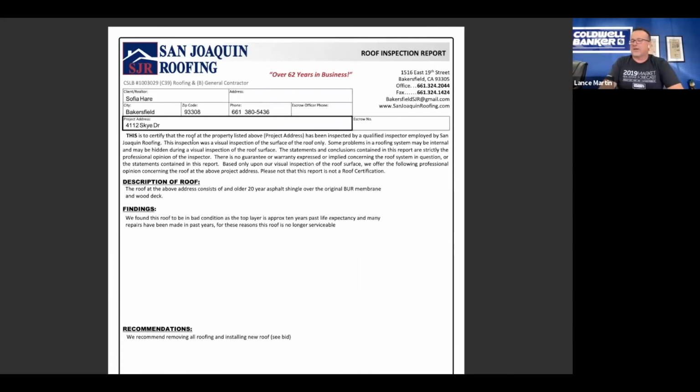We get a termite inspection for $50, $100. We get a septic inspection for $500. We get a roof inspection for, I don't know, $300, $400, $500. But that doesn't tell us, oh, wait a minute. Oh, now they all came with an extra $5,000 a piece. So be careful not to obligate your seller to unknown expenses.